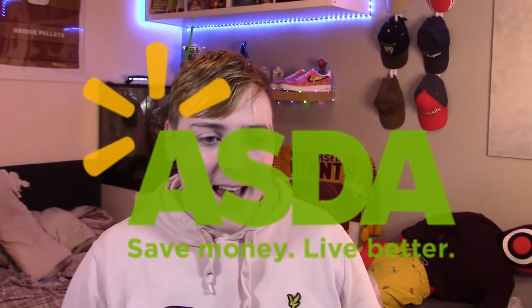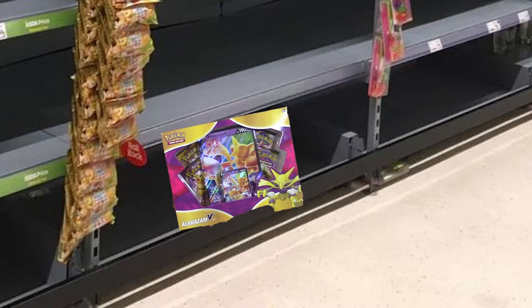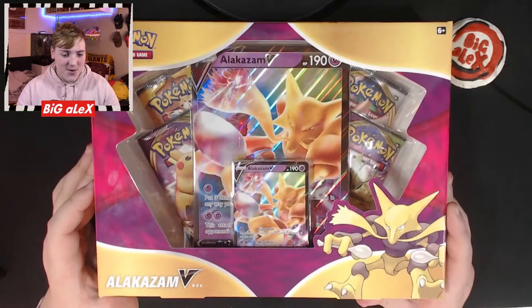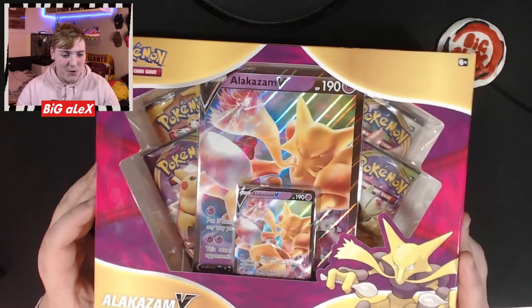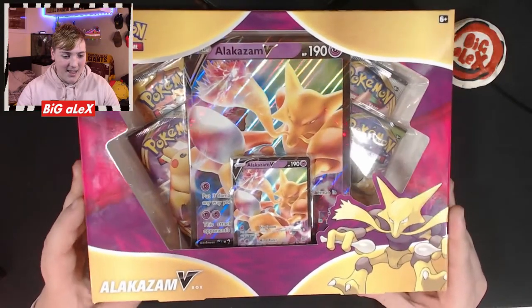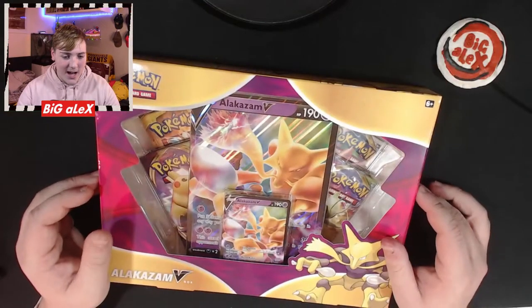But I was at Asda today, and I was just looking to see if I could find any more tins to open for you guys. And I was with Hannah, and she goes, "Alex, what's that down there?" And I looked at the bottom shelf, and there was, lying there, an Alakazam V-Box. So, in this video, we're going to be opening this box right here. Look at it. It's beautiful. Just look at that. With the Jumbo Alakazam and the Promo Alakazam V. So nice. Right, well anyway, let's open it.